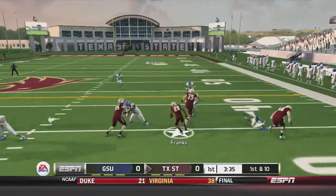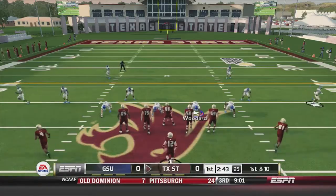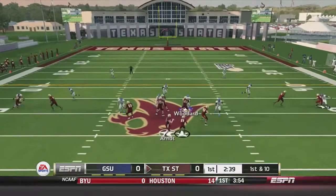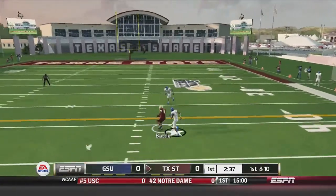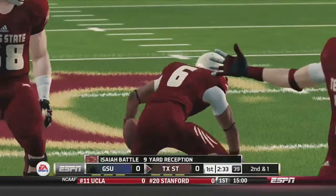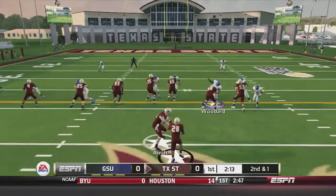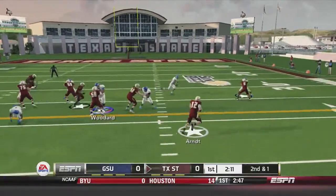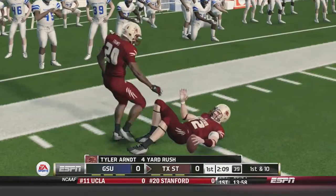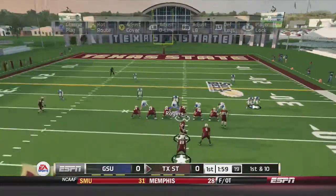Arndt's going to hand off to Franks again. Terrence Franks up the middle, and he's going to get 9 yards on that rush. Around midfield now on 1st and 10. Arndt's going to drop back to pass. He's going to fire, hit Battle, and Battle has that catch for a 9-yard gain. Isaiah Battle has that catch, setting up 2nd and 1. Arndt out of the shotgun here. He's going to take this one on read option again, and he has the 1st down and a little bit more. 4 yards on that QB keeper, setting up 1st and 10 for the Texas State Bobcats.